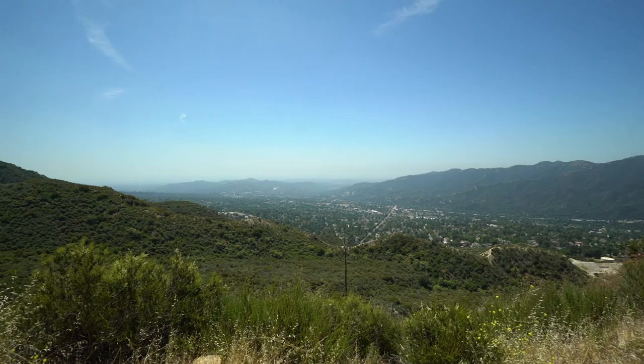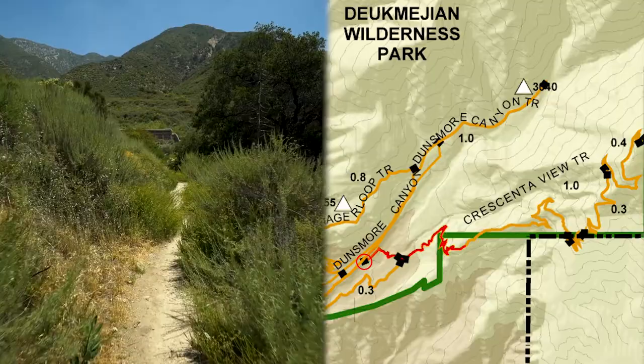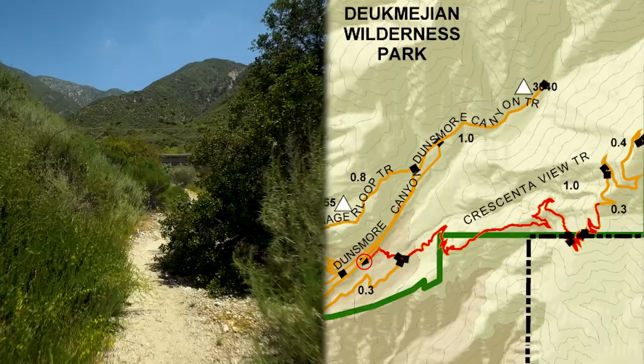This is the trailhead for Crescenta View Trail. This trail is rated as moderate, but there are parts of it that are very steep with an elevation gain of over 2,000 feet and very little shade. The portion of this trail that is within the city park is just under 2 miles.